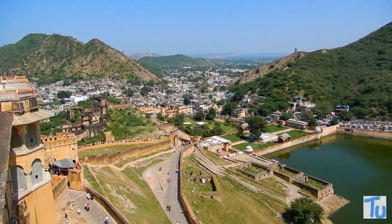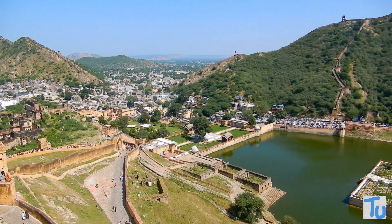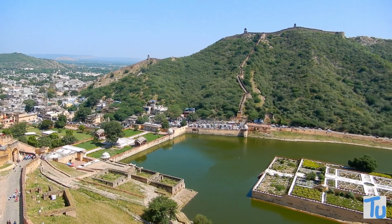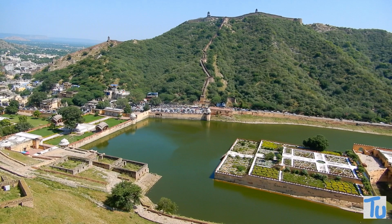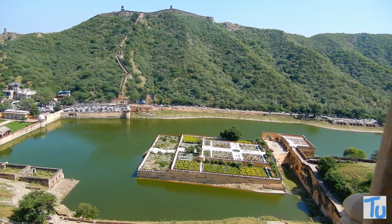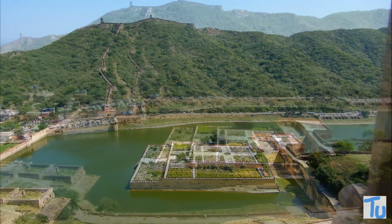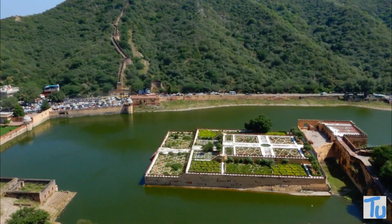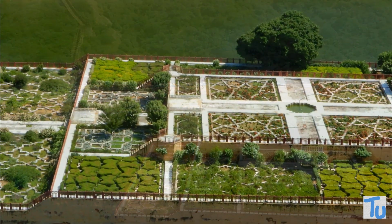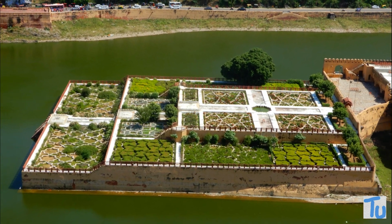The Maota Lake is located just in front of the Amer Fort. The lake contains an island in the center named Kesar Kyari Bagh or the saffron flower beds. A close observation shows that it consists of a three-level garden with geometrically patterned, star-shaped flower beds. The design is very much inspired by the Persian and Mughal gardens laid in Agra and Delhi.